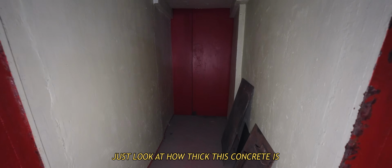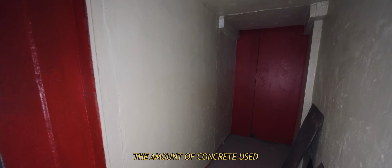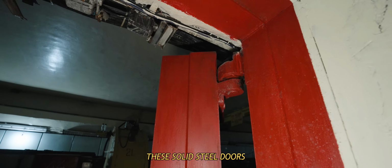The cyclotron. And yeah, just look at how thick this concrete is. It is absolutely massive, the amount of concrete used. And this is just to provide radiation shielding. It's got two solid doors, these two solid steel doors.